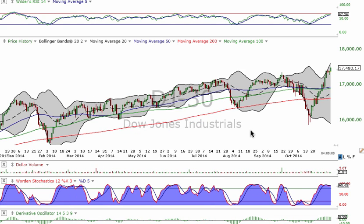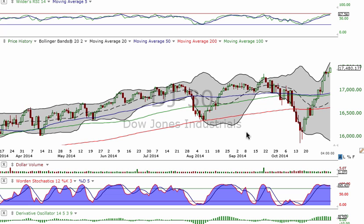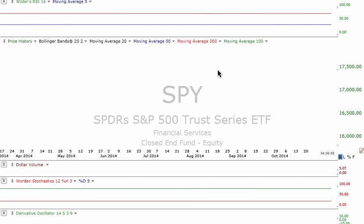But yep, as you can see here, the Dow. Beautiful move from way down here all the way up there, but it's starting to get a little bit toppy now. So, and volume's drying up. See what happens here. Let's take a look at the S&P 500 real quick.